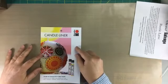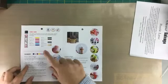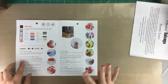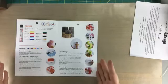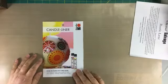Next, one night they had the new products displays, and there was a lot of cool stuff in there, but one thing that caught my eye, and I'm not even a candle person, is a candle liner. It's basically wax colors that you can paint on the side of a candle and decorate your candle. So if you're a candle person, you might really like this. There's no issue with wrapping tissue around a candle and having it burn because this is wax. It is called Candle Liner, so if you're interested in that, you can look that up.